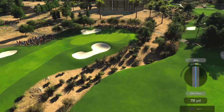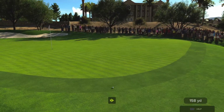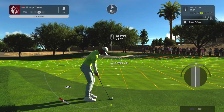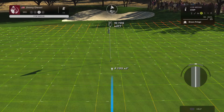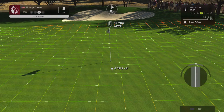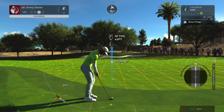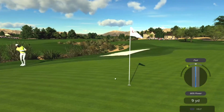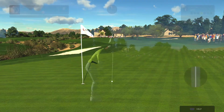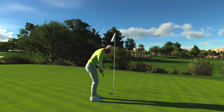Choosing the 9-iron here. Getting ready to play their third. Oh, wouldn't that have been nice? Oh, a lovely opportunity to save par here. There it is.